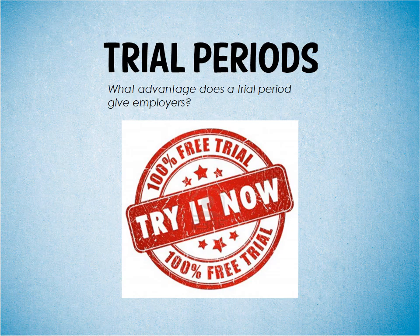My other favourite thing, trial periods, yay! I think most students actually have a basic understanding of the idea of trial periods, but asking them what advantage they give employers is a great discussion starter. And you can use examples of legal versus inappropriate use of trial periods. Notice how I didn't say appropriate versus inappropriate? Think about that one. It's also useful to drive home how commonly trial periods are used when hiring young people.